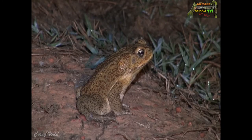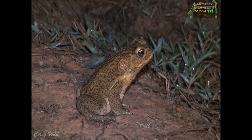Interesting thing as well with frogs and toads is a lot of them actually have horizontal pupils. Most nocturnal animals have vertical pupils or elliptical pupils. Diurnal daytime animals, mammals like us, we have round pupils. Horizontal pupils is not common in many species from the animal kingdom.